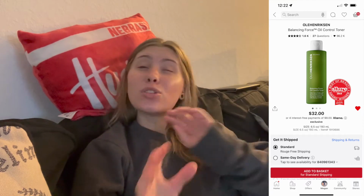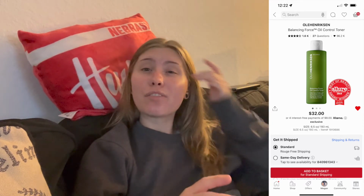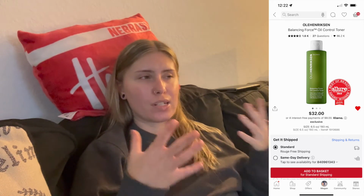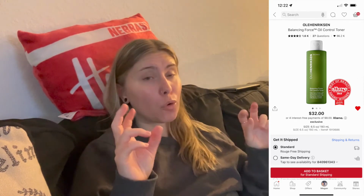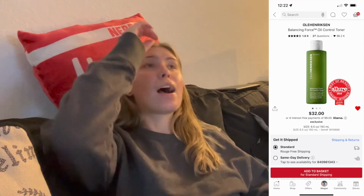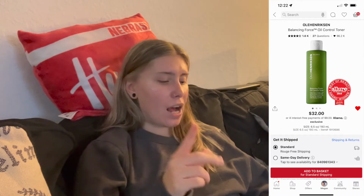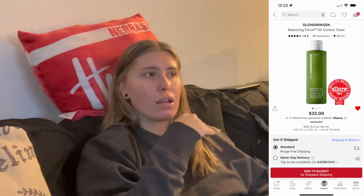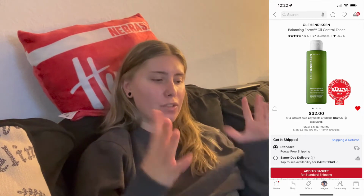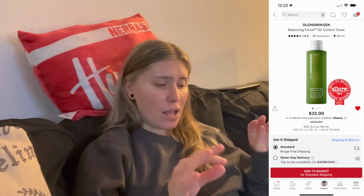Again, most of these products I'll be talking about are kind of pricey for what they are, but we are talking about Sephora, so Sephora is not really known for being affordable. I mean, the Sephora collections are actually pretty decently priced, but I love this. I normally would do this in my morning or day routine. After washing my face, I would apply this.